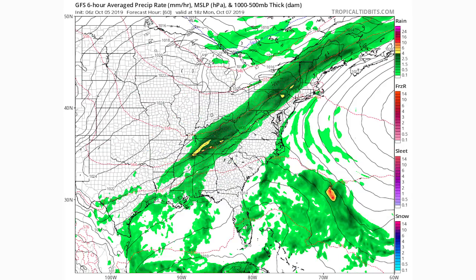But by the time we're at 60 hours out, after all those showers are said and done, we have a big time cold front heading through. You can see from the Gulf Coast all the way up through Maine, we have a lot of precipitation falling along this frontal boundary here, and it's pretty intense.